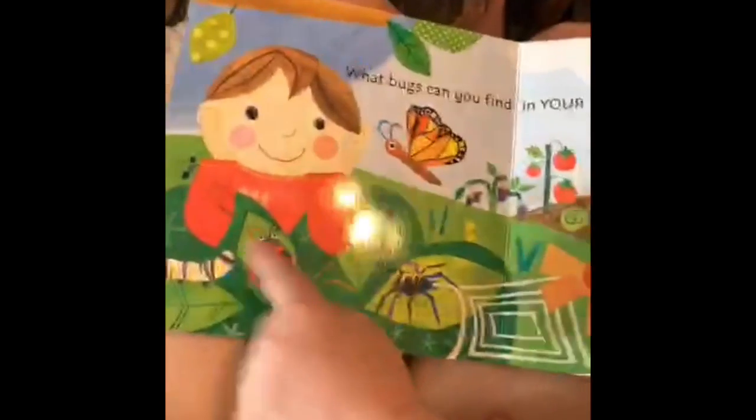Bugs like flowers and gardens, huh? Oh, spiders right there. Oh, and spiders. They love to eat bugs, huh? Oh, ladybugs. Oh, this is the end.